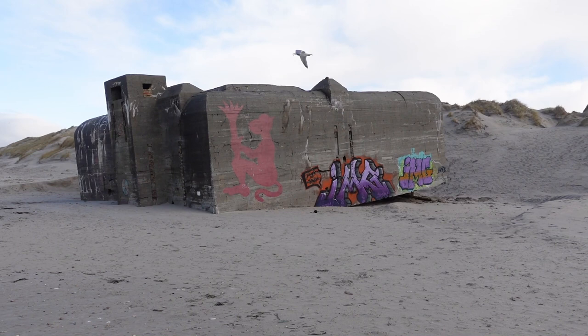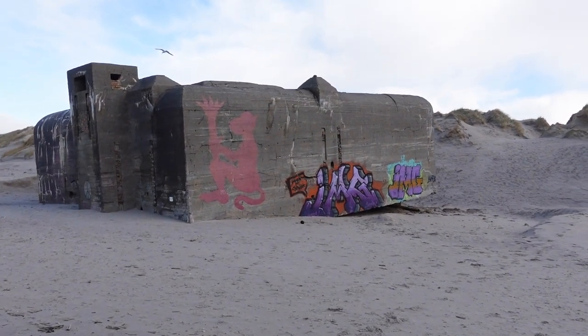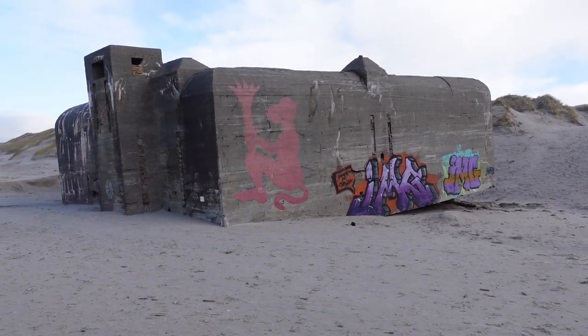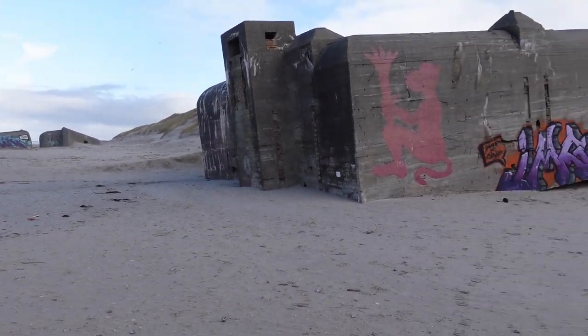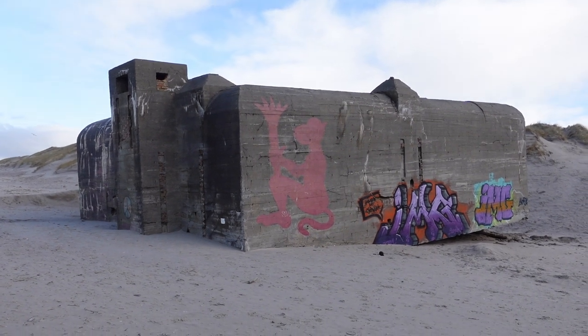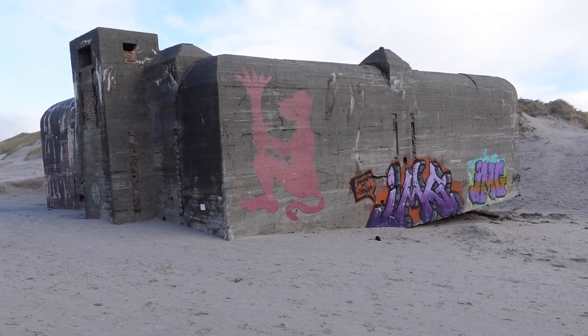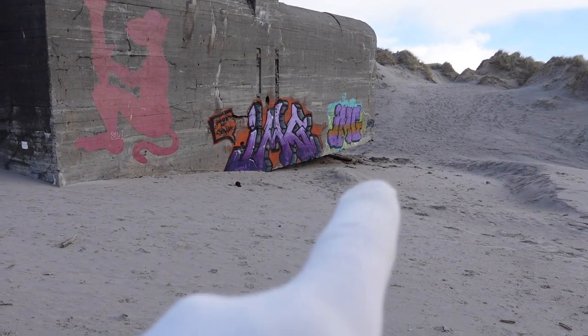A FL-277, a huge German bunker stranded on the beach. This is what beach erosion is all about. And you can see there are actually others that we're gonna have a look at. This is a major, huge construction. And I'm hoping that we can come around it, maybe. I guess it's closed off. Most of these are bricked off. But look how it's kind of hanging in the air there.